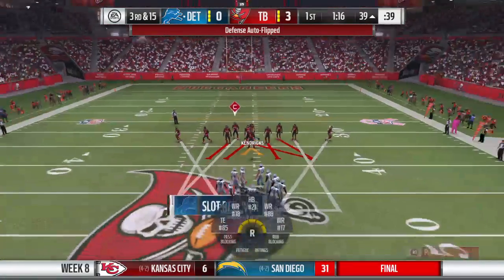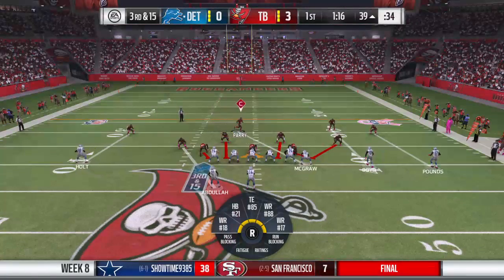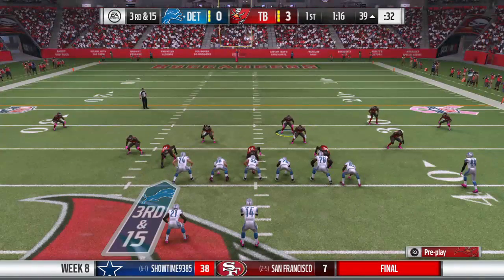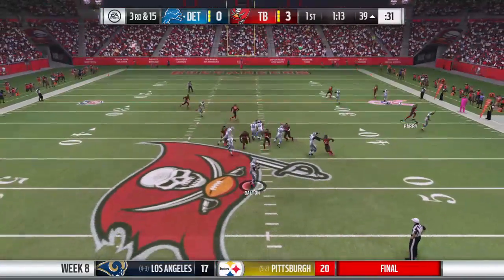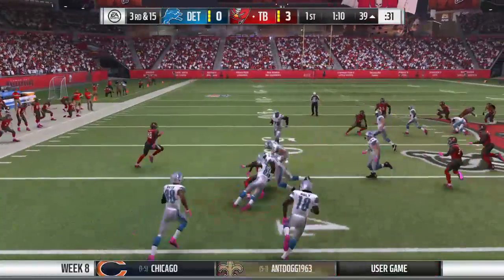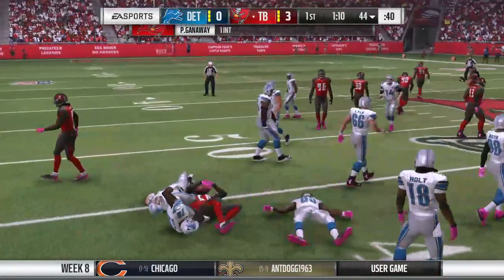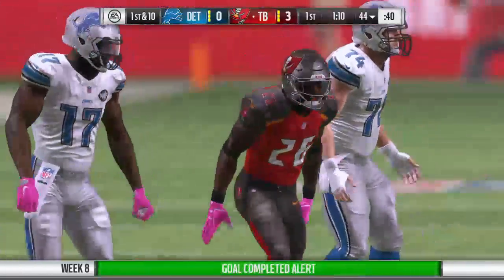And a really long drive here, and it goes on and on. Third and long. What will Dalton dial up? And he fires one that's intercepted. A great read, and it's picked off. And the return comes to a halt right at the 44-yard line.